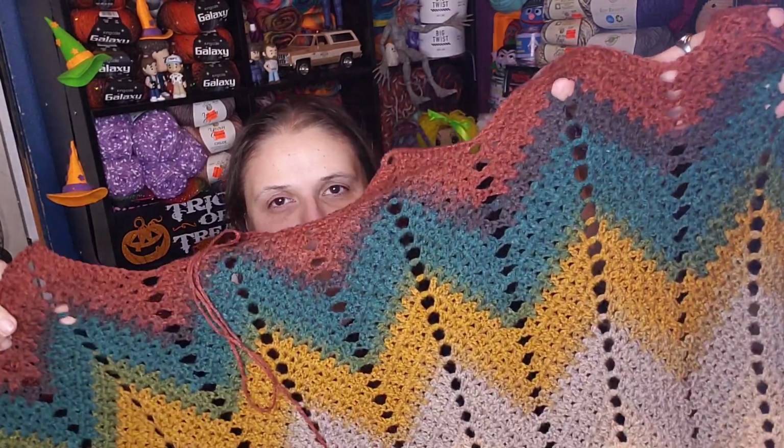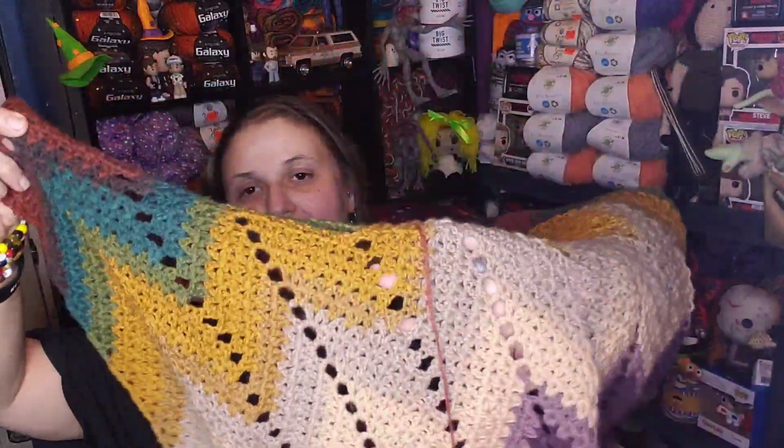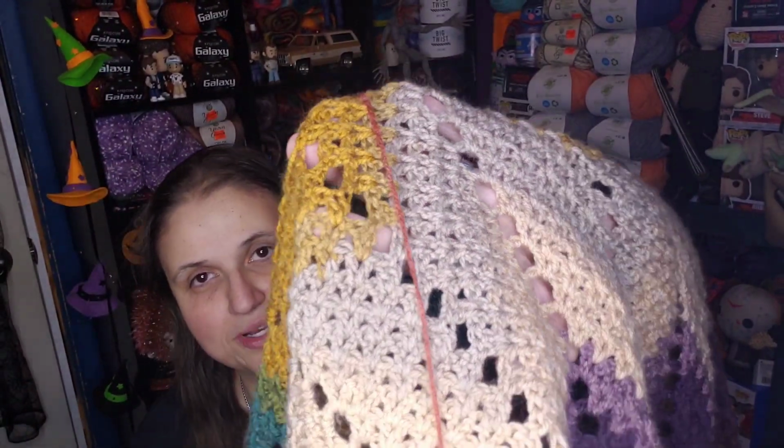Maybe when he gets older and he calms down a little bit. But as you can see, it's in a ripple pattern, and it's got this lovely, beautiful texture to it. I wish you could feel it, because it's a 3-weight yarn. This is balled up, but it's a 3-weight yarn that I wouldn't call the softest yarn on the planet. It's not harsh. It's not harsh.